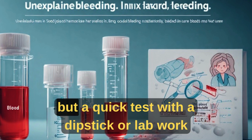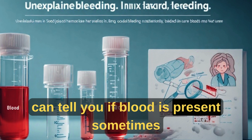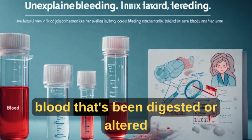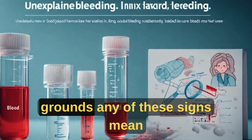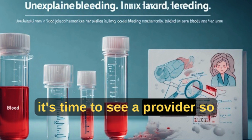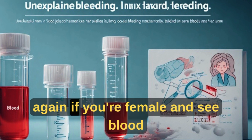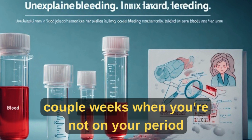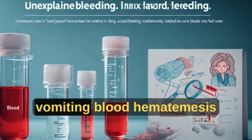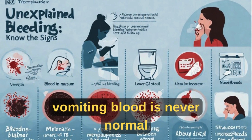You might not see it, but a quick test with a dipstick or lab work can tell you if blood is present. Sometimes, blood that's been digested or altered, like in vomit, looks like coffee grounds. Any of these signs mean it's time to see a provider. So, again, if you're female and see blood in the urine, recheck in a couple weeks when you're not on your period. Vomiting blood, hematemesis.